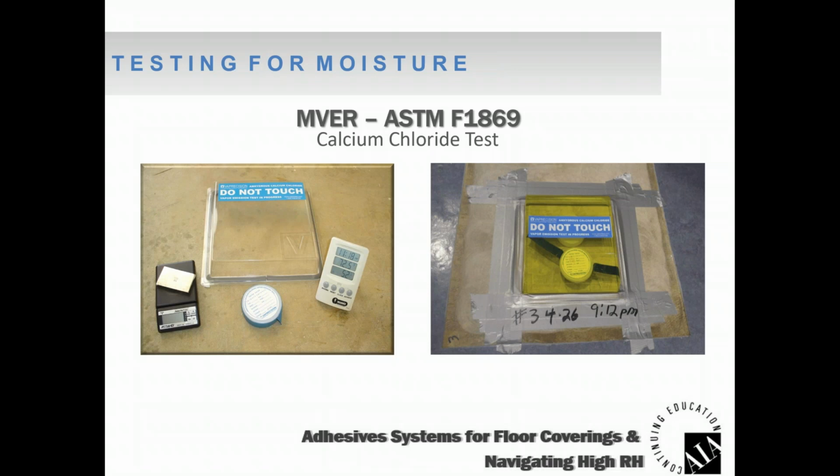This one is calcium chloride testing, where you have a small container of calcium chloride. You weigh that container for a pre-test weight. You prep the floor, take the tape and the lid off, and set this open container of calcium chloride on the floor. You put a double stick tape foam plastic cover over top of the disc, as you see in the right picture, and you tape it down, and you let it go for 60 to 72 hours, which is virtually 3 days.